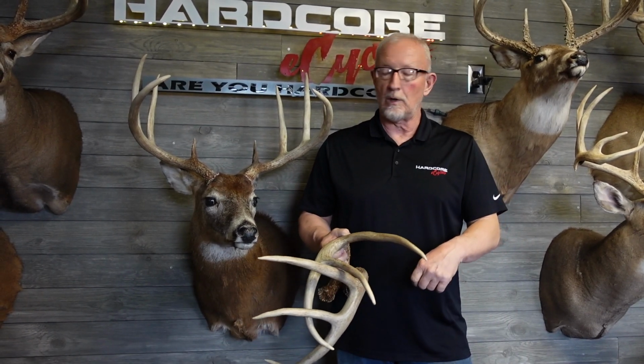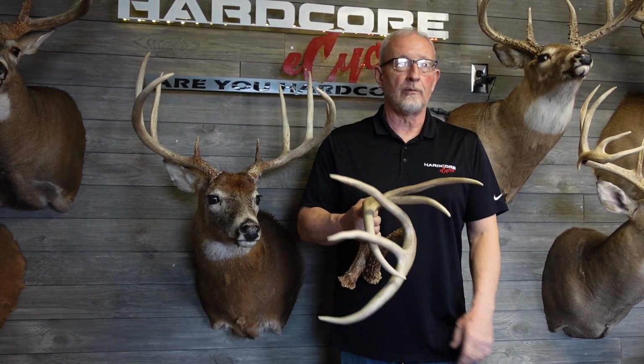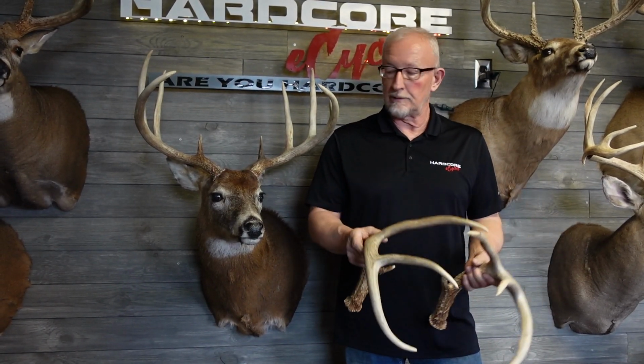And sure enough, right as basically you could have set your watch by him, he strolled out of there and walked right into that wheat field, and I drilled him right there, and I was able to celebrate that with a couple friends. And this particular buck, this shed right here is what put the pin on the location where I killed him that year.